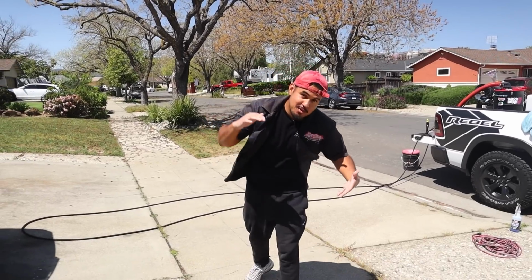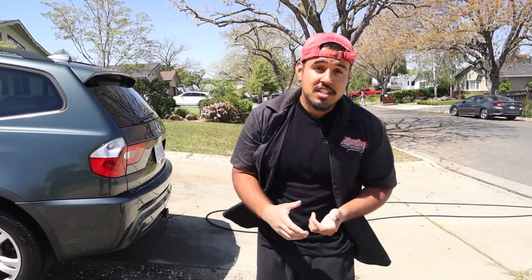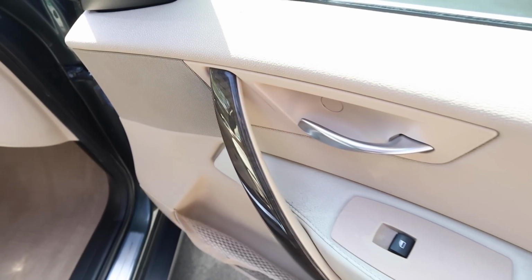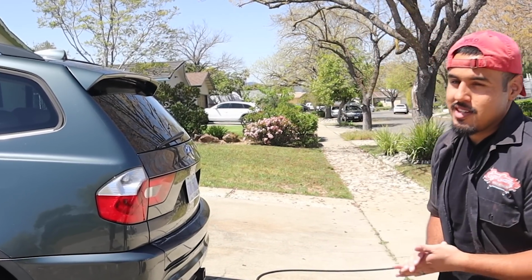All right, guys, so we just wrapped up this full detail right over here. Huge improvement. Again, the customer was not looking for perfection. She was looking for an improvement, and I think we exceeded that. Here's a little sneak peek of what we got going on, and we're about to bring the customer out and see what she says, because she's the boss. She's the ultimate. My opinion don't matter. Hers is what matters, so let's see.